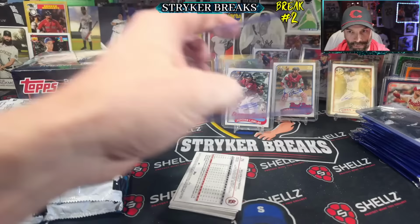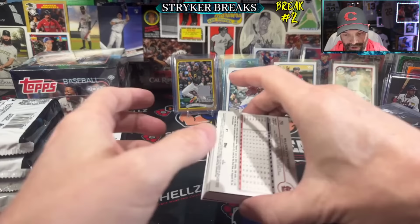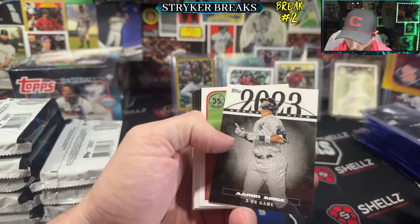For Stewart. We're just like quintuple stacking over there. Gold Foil, Aaron Judge, Corey Seager, bunch of base.